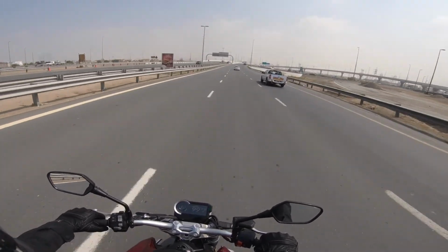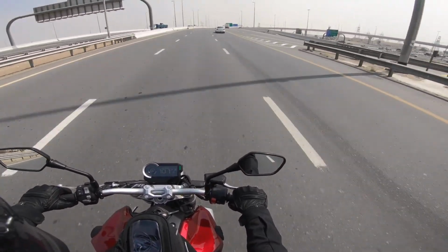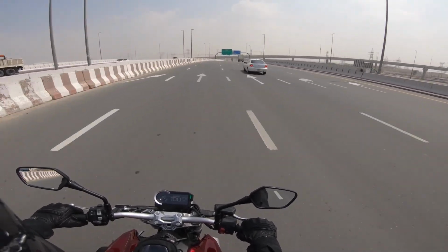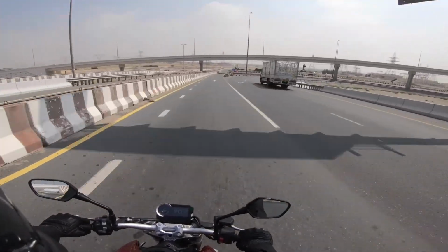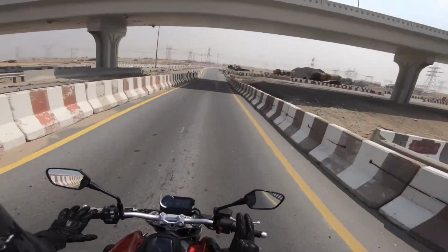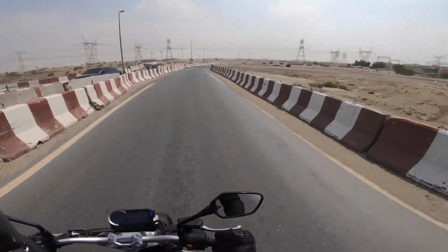Can't see anything through the rear view mirrors. Yeah, I'm repetitive. It's just annoying me on my arms. Like, one of those days when you just get off the bike and your arms are still buzzing. And as I said, slipper clutch perfect.